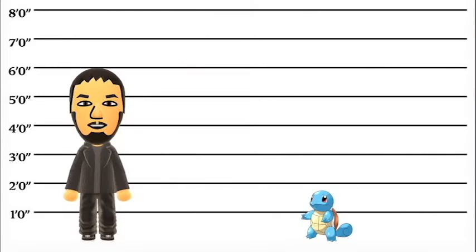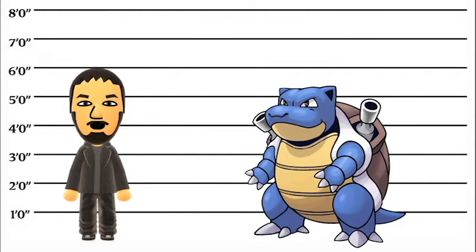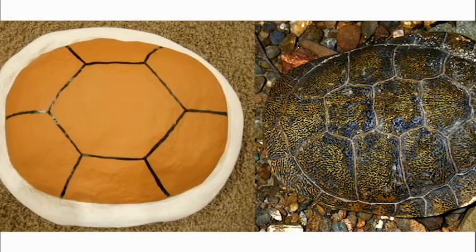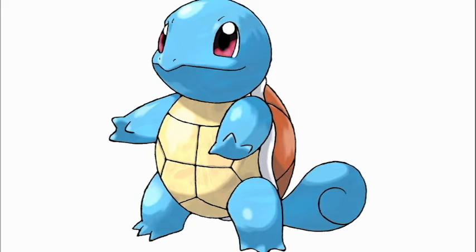So your average Squirtle stands 1 foot 8 inches and is 19.8 pounds, with Wartortle standing 3 foot 3 inches and 49.6 pounds, and Blastoise at 5 feet 3 inches and 188.5 pounds. It is modeled after the Western Pond Turtle, with a very similar shell design and tail, although Squirtle's tail is much fancier, to the point that Pokemon theorists speculate that Squirtle just may be part squirrel. But there is nothing squirrely about this guy.